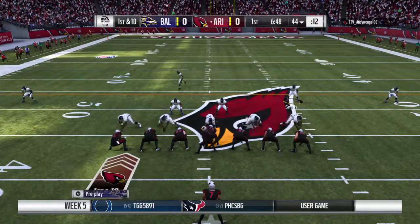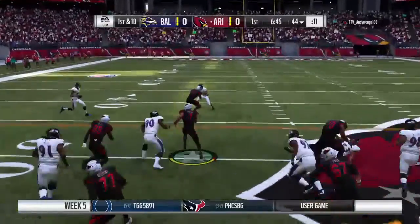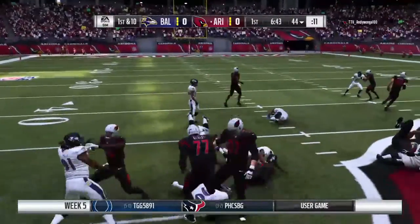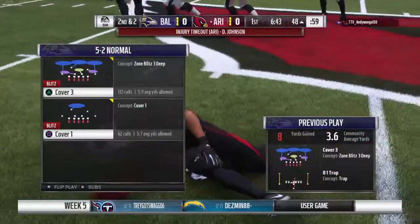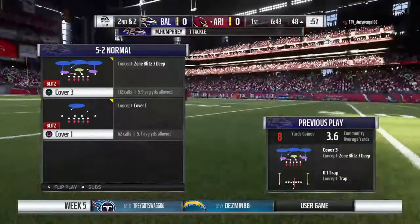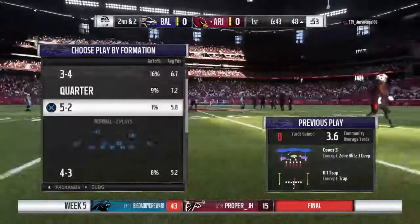Hurry up, here we go. Green, 39. They stay on the ground on first with Johnson. And across midfield he goes into Raven territory. Now we're going to get a stoppage here as we've got an injured Cardinal on the field. While the training staff takes a peek, we'll take a break.